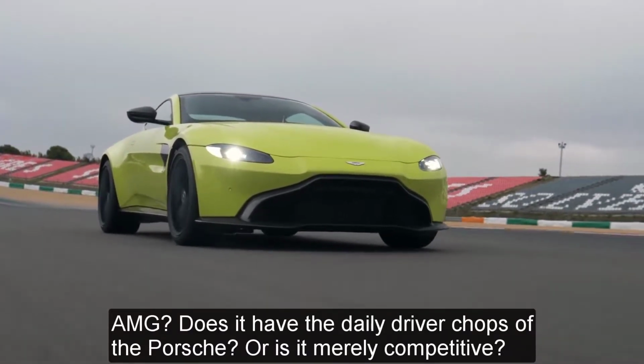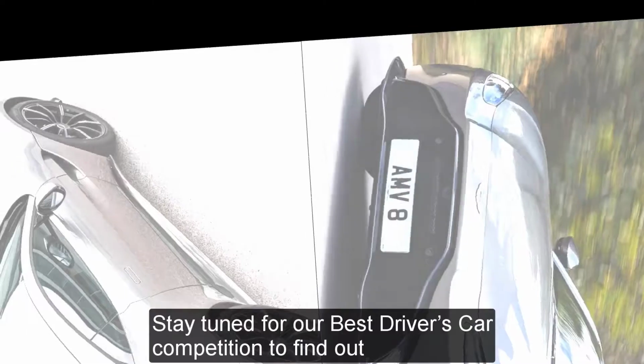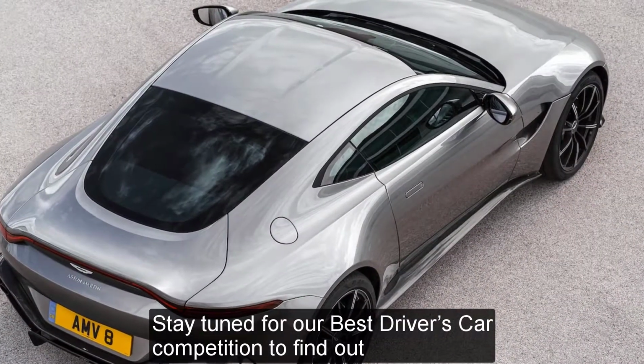Which raises the question, is the Vantage a better car than the AMG? Does it have the daily driver chops of the Porsche? Or is it merely competitive? Stay tuned for our Best Driver's Car competition to find out.